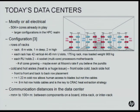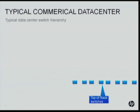The communication distances in the data center can be relatively small if you have an application that exploits a high degree of locality. But if you take a look at a lot of data center loads these days, they're not particularly local. And so you typically have transmission lengths on the order of 100 meters, as you move between rows or between boards in the same rack.